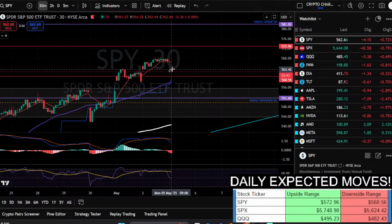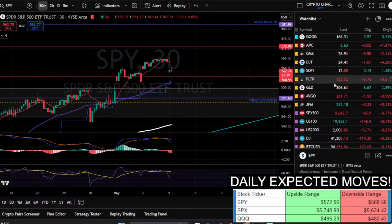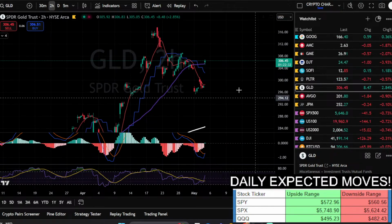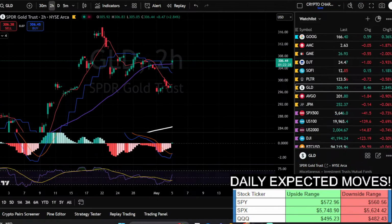I'm hoping that this curls down to here, right, Ta? Oh, gold is, that's a rip. Gold had a rip. I did see this. 2 hours still negative. You're going all the way past the center point here. Very, very cool for gold.